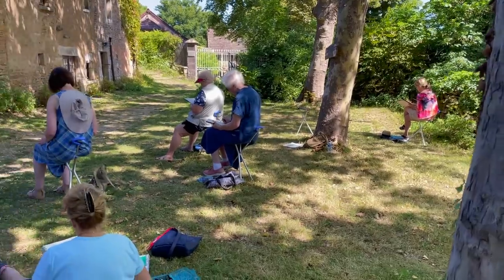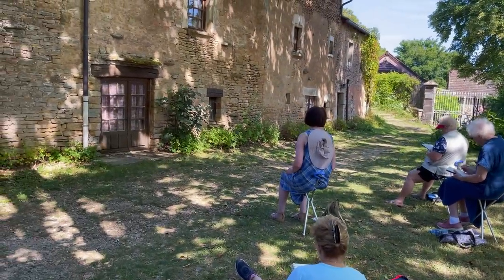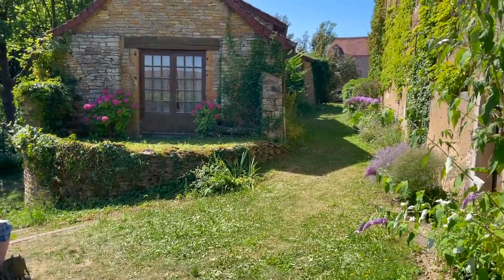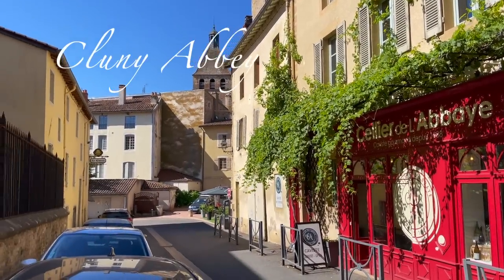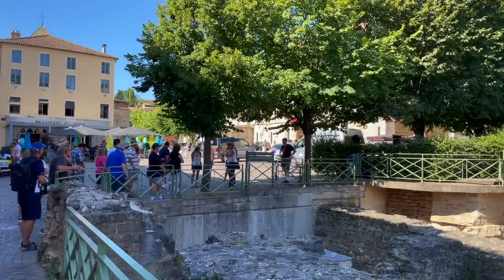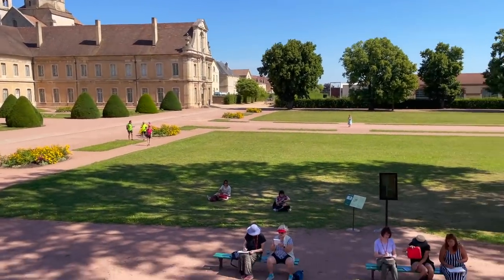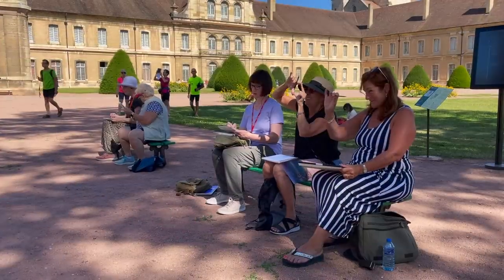And then we managed to find some beautiful dappled light on this row of old stone houses. Our next excursion took us to the pretty town of Cluny with its 10th century abbey. But by gosh, it was hot. But we found a cool spot under a giant tree to sketch and paint. Wet wash drying time, about 3 seconds.